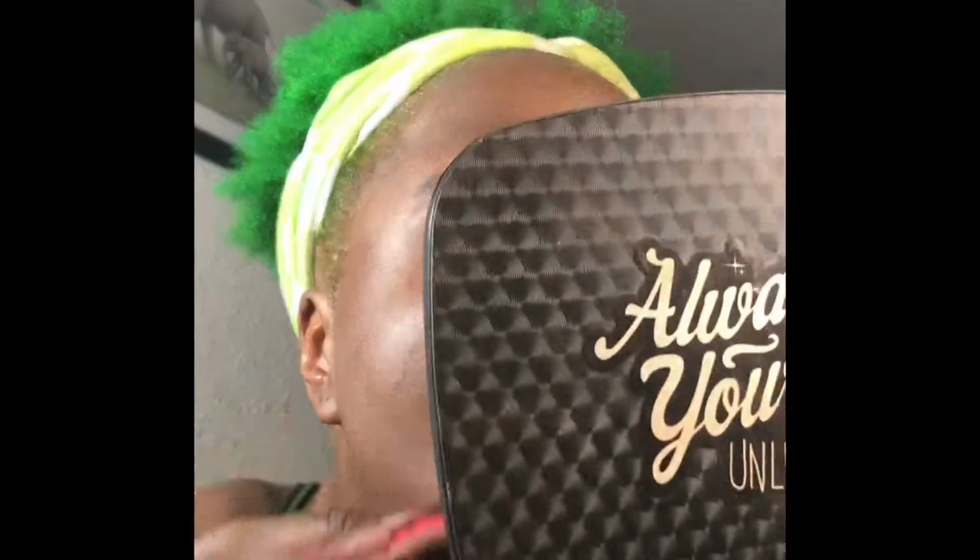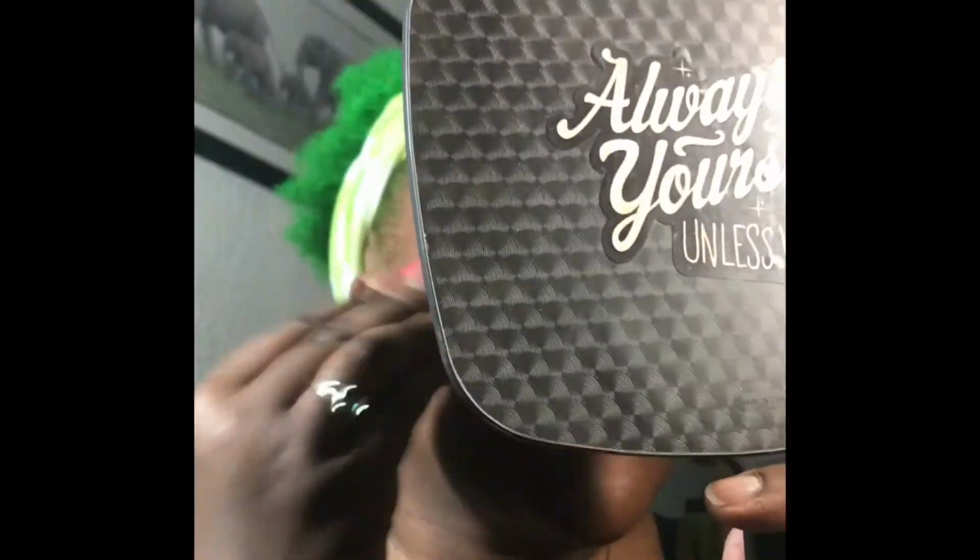Okay, let's see how it did. Okay, that is a good color. I think so. But I definitely have to use that buildable aspect of it because that is not enough. So I think that was like 2 more pumps. Okay, now it looks a little deep.